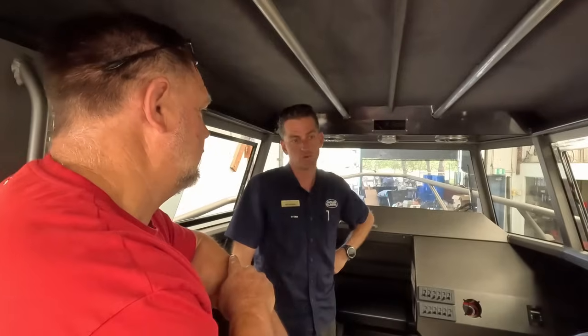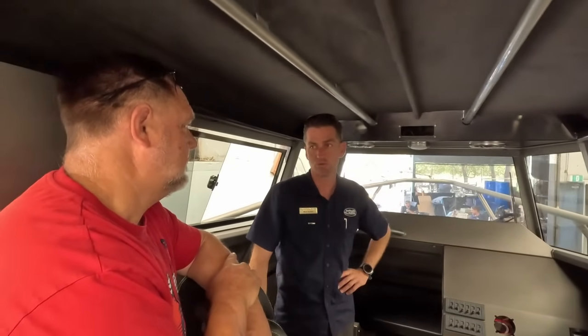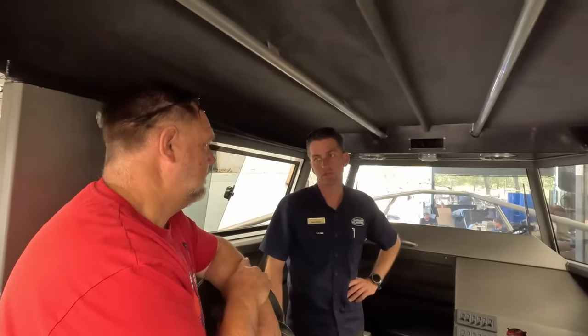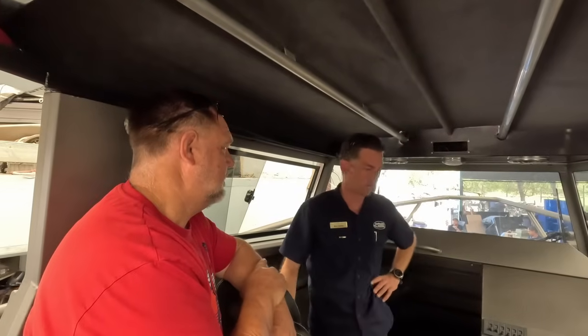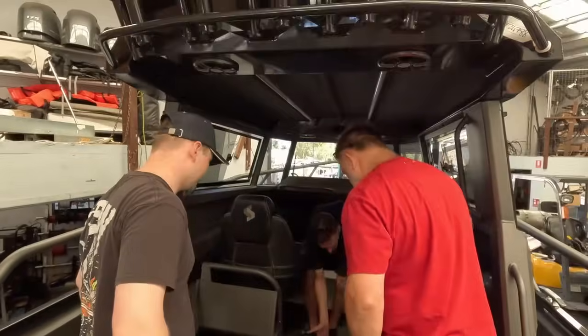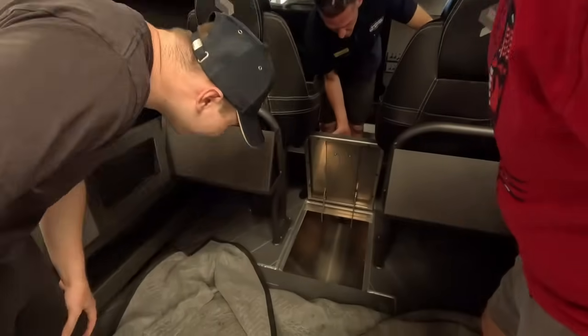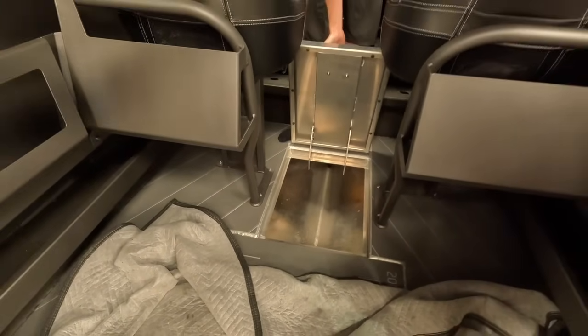And if you want to start doing a fair bit of night fishing, some guys are going for night vision cameras or radar for safety, that sort of thing. So there's no end of where you can go with the electronics on these sorts of boats. Pretty handy, large area. It was nice. You don't have that on a 1850.